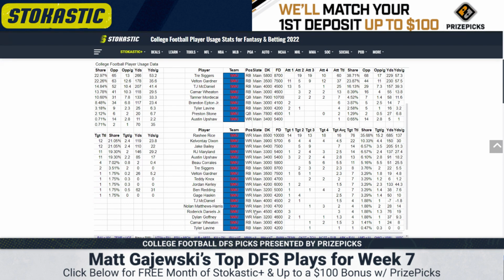All this to say there's a lot of options down here. Again, if I were ranking them, my favorite would be Corrales at his price, but I'll be taking shots on Goffney and Daniels, Upshaw, and Moochie Dixon. And we didn't even mention RJ Maryland, their tight end. He's fourth on the team in targets. The only problem with Maryland is his route rate is just shy of 30%. And I don't really see much room for that growing with all these players coming back to the offense.